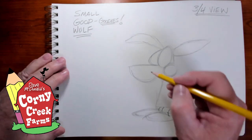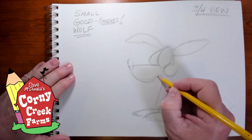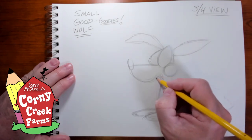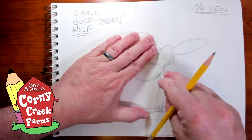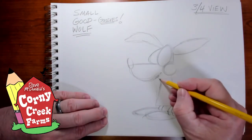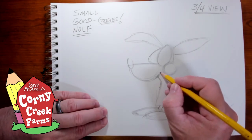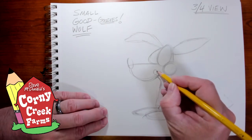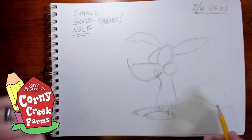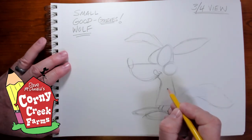All right, let's see, nose, he's got a big nose. And maybe he's going to have a smile there. So what I've done, I've taken that triangle and I've come out here to create the lower part of the mouth. The lower lip would be here. His mouth is closed. It's going to be smiling, but he's going to have his tongue out. So I'm just going to put like a little tongue shape there because he's licking his lips because he's making goodies, right?